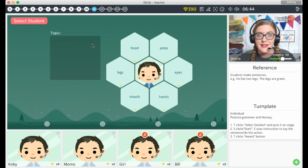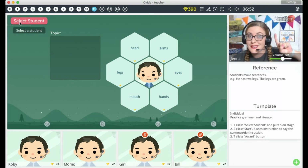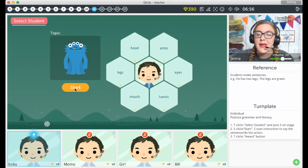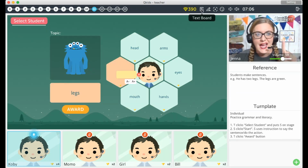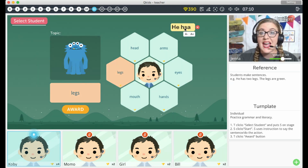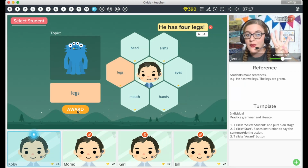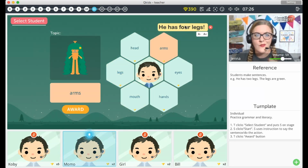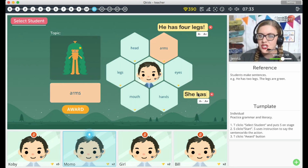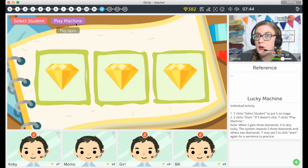Number 11. This is another game. We're just going to make sentences like the reference says over here. First thing you do is select a student, throw them up on the screen, and they push start. Legs. Can you make a sentence? How many legs? He has 4 legs. 1, 2, 3, 4. Click a word and that will give them a diamond. For the next student, you do the same thing. Click start. Arms. She has 2 arms. Very good, very good. Diamonds for everybody.